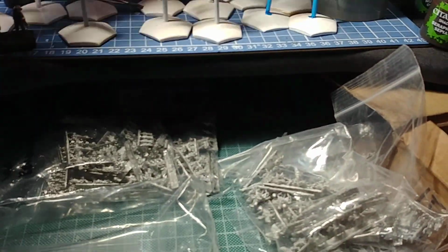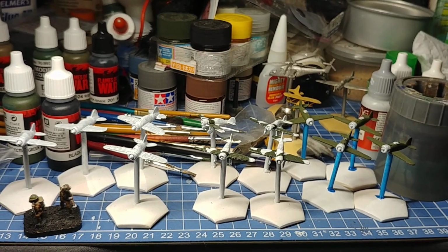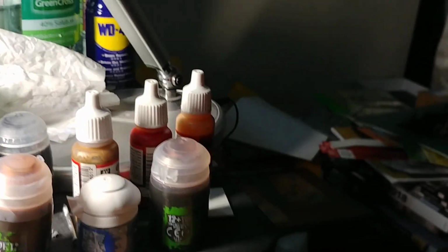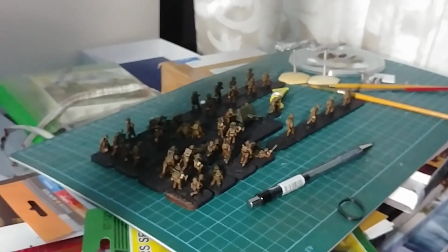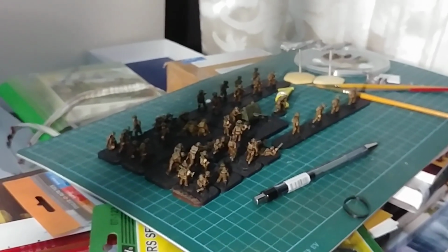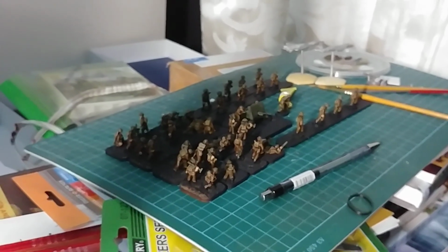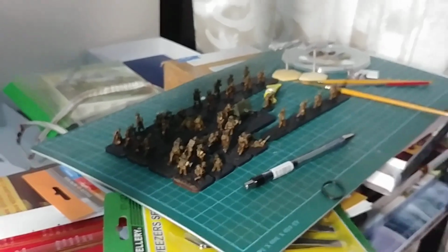Just for the record, if you're curious, there's the state of my painting table at the moment. Yes, I'm working on some aircraft, and tucked away over the side here is friend Anthony's World War II British that I'm working on. They're my roadblocks still at the moment. I won't start painting anything else until I get these guys finished.